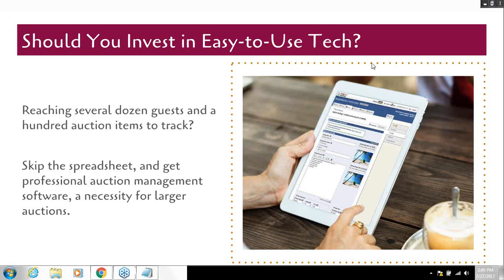So if you're reaching several dozen guests, or you have 100 items to track, as Bill and I have been talking about all along, this will make life easier for you. And again, it's not something where you need to jump all the way into the pool. You can dip your toe in. You can have some live auction items, some silent auction items, and you can do some mobile bidding.